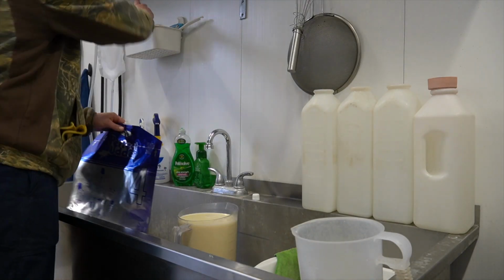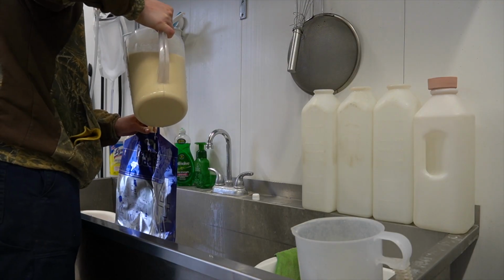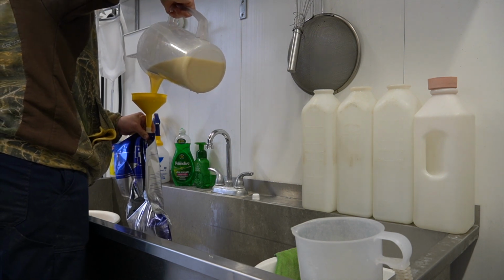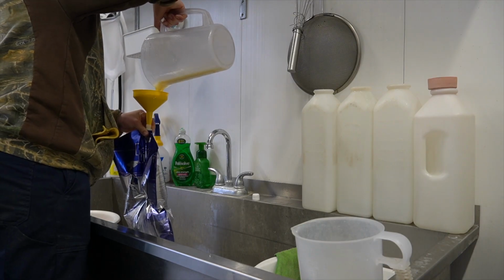At this point, everything is ready to go, so I pour the colostrum into the bag. This is what it's going to be pasteurized in, and it will not be opened until it's going to be fed to the calf. This ensures that the colostrum stays completely sterile and safe for the calf to consume.